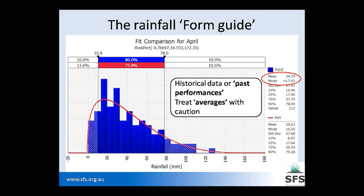And a quick word on averages. You can see that that's not a normal distribution. It's heavily weighted toward the lower end of the scale. So treating your average rainfall for April has to be done with caution, I suppose. And the word on the street is mode's a little bit of a better way. So mode's your most frequent event, and it's pretty much always going to be lower than your average.